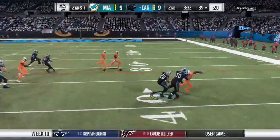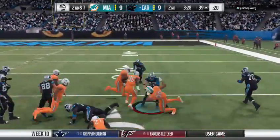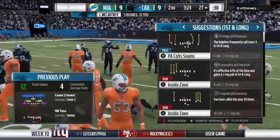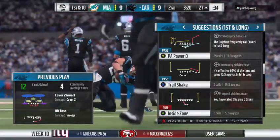On second down, McCaffrey dances by him. Oh, and now he bowls him over. And he's going to get this inside the 30. Give him 12 yards on that one. It earns him a fresh set of downs.